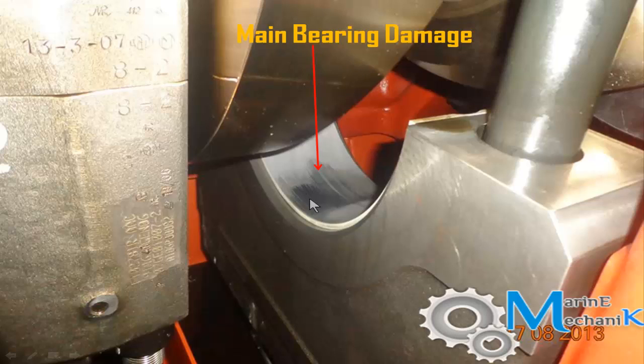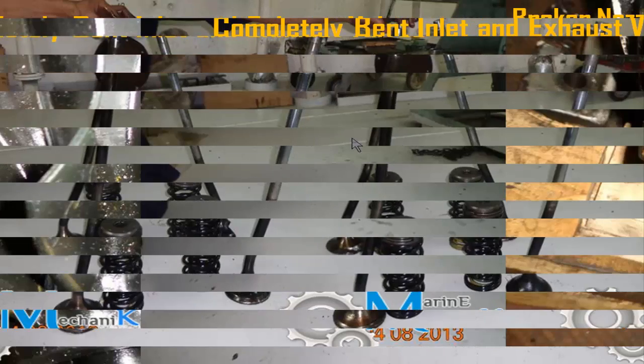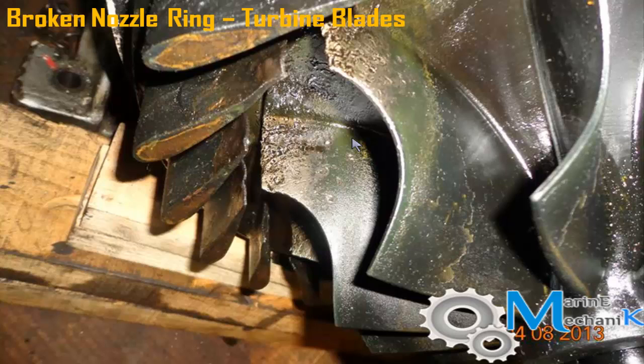Due to the banging of valve body and valve particles over the piston, the unit got overloaded and the main bearing has been damaged, which I have marked over here. As you can see in this picture, it is evident that all the valve spindles have been bent completely, both inlet and exhaust valves. The valve particles and other broken components of the engine have been carried over into the exhaust manifold, which has damaged the turbine blades, you can see here, and the nozzle rings have also bent.